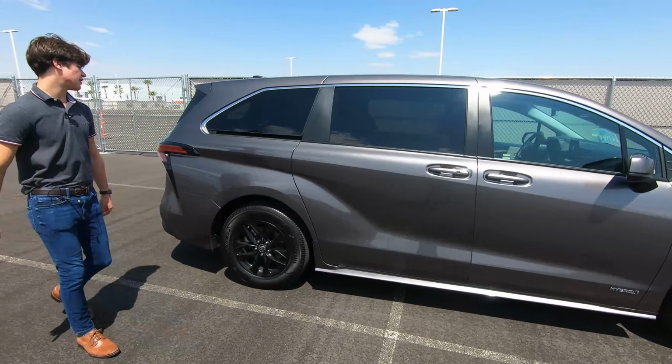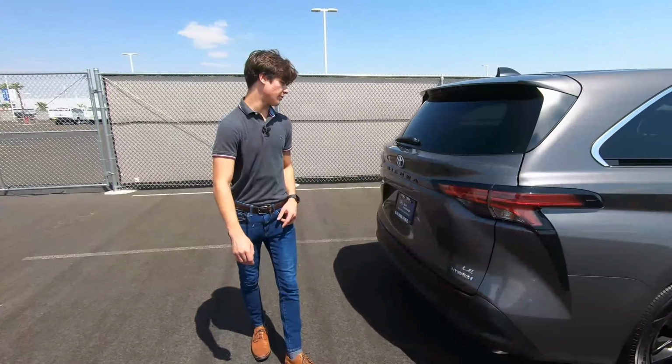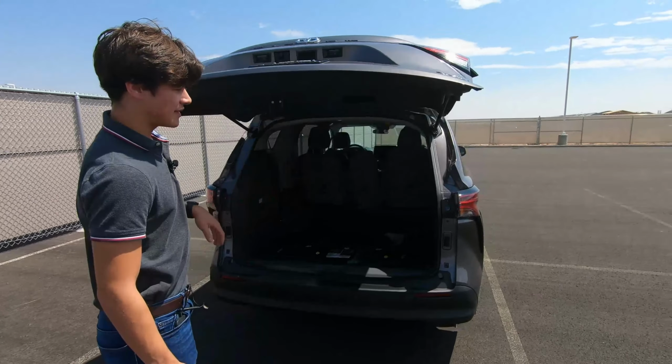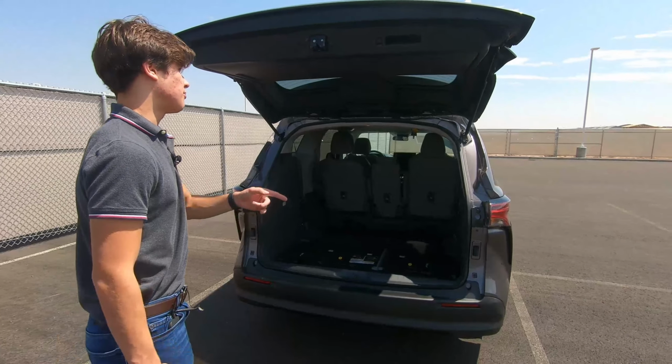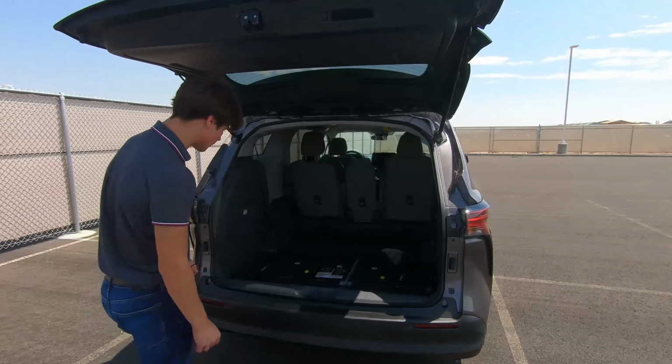And moving on to the back, you have more of those sharp designs for the taillights, just like you have up front for the headlights. And back here, you do not get a power lift gate on the LE model, but Toyota made sure that they put the button there to remind you that you could have gotten that option.